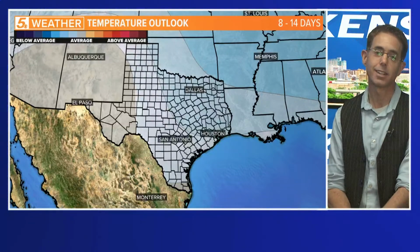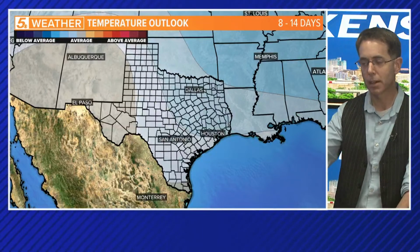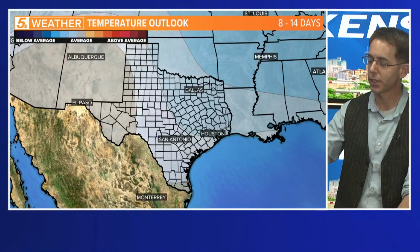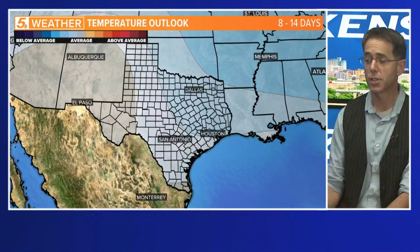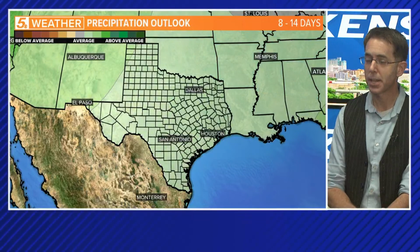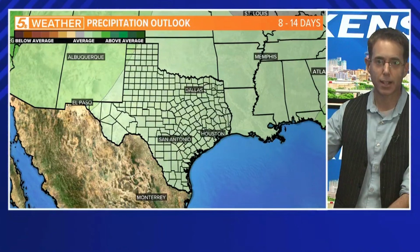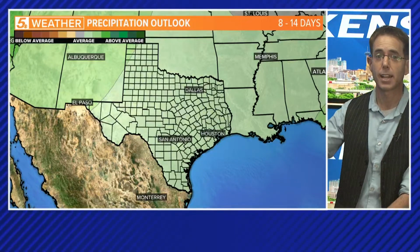Not too bad. We'll be in the mid 80s to the low 90s this week. But the long-term outlook, this is just beyond the 7-day forecast. The 8 to 14-day outlook from the Climate Prediction Center says cooler than average temperatures as we head into the rest of next week. And along with the cooler than average temperatures, we're going to have above average precipitation. So that's some good news. So once that cold front comes in Thursday, it'll knock us down on Friday, and it looks like temperatures should stay a little below average next week.